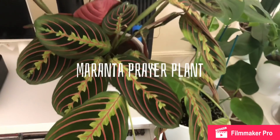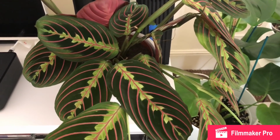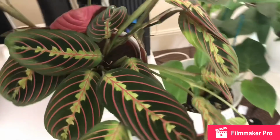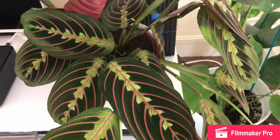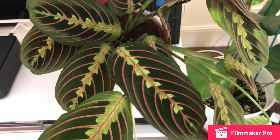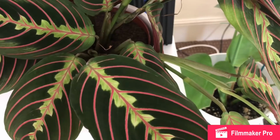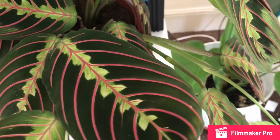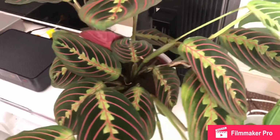Up here it's an amazing plant. It's the Maranta prayer plant. I've got two now. The first one I bought from eBay, which I was a bit apprehensive about, because I thought, if you buy it online, obviously you don't see it in person, it might not be healthy. But when it came, I was surprised that it was really healthy, and it's thrived so much, as you can see from here now. It's doing really well.